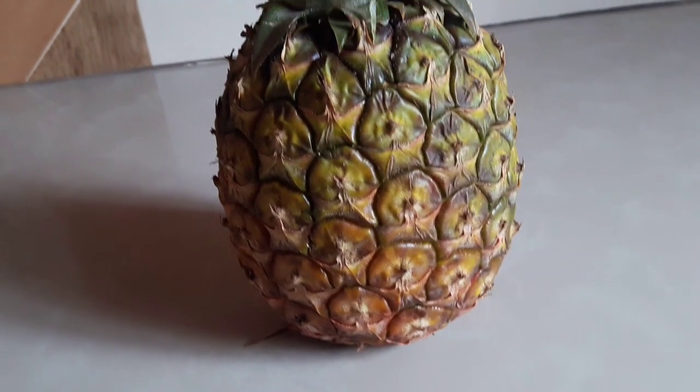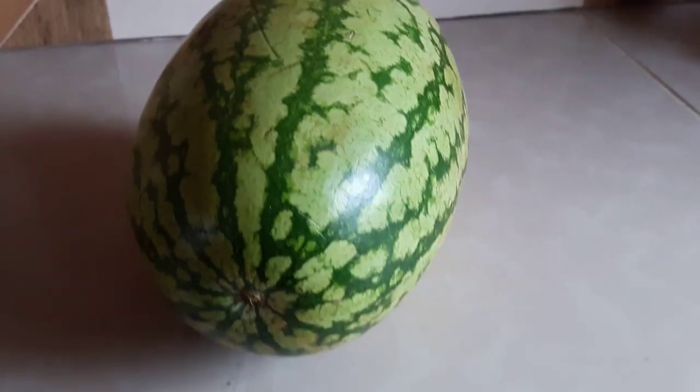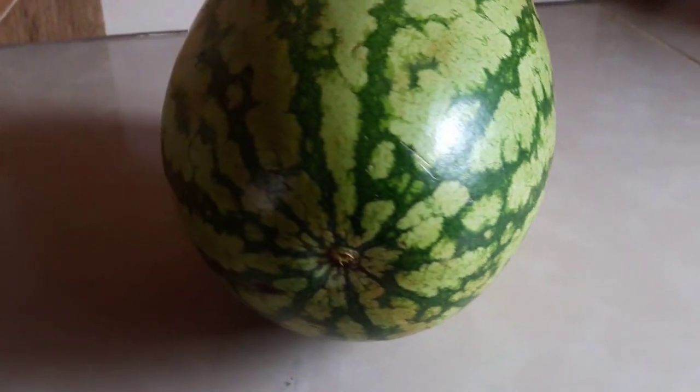I also got a pineapple. A pineapple actually is going for 100 shillings. And then I got this watermelon. It's measured in kg, but this was 150 shillings.